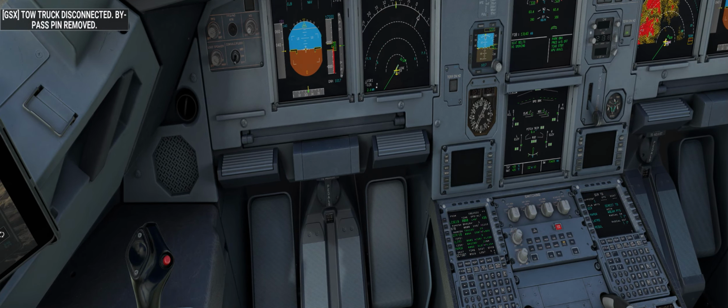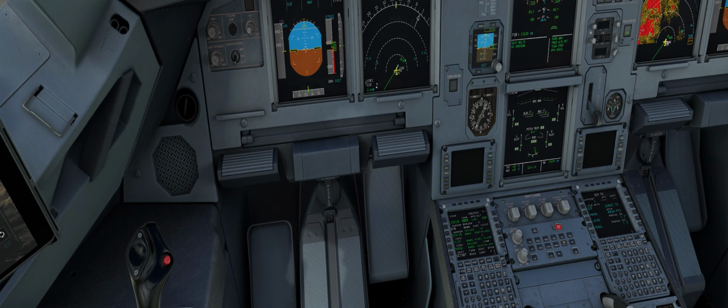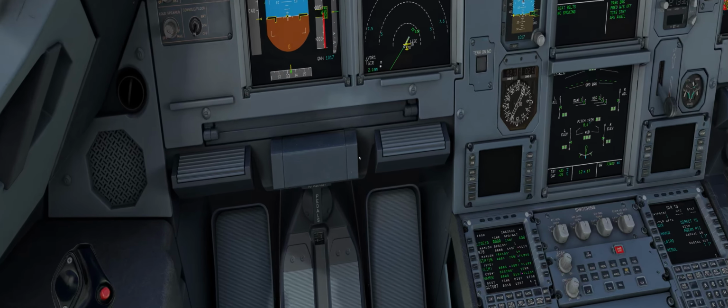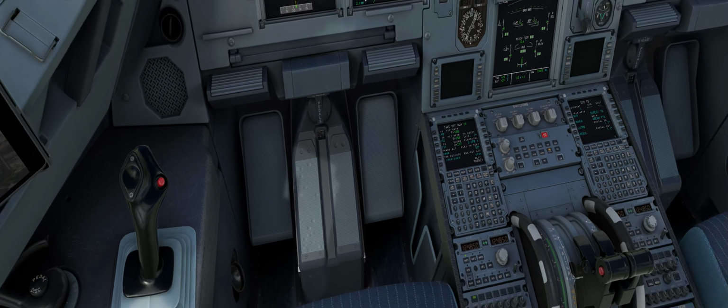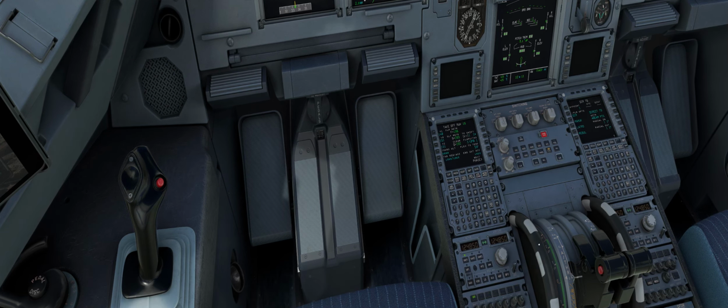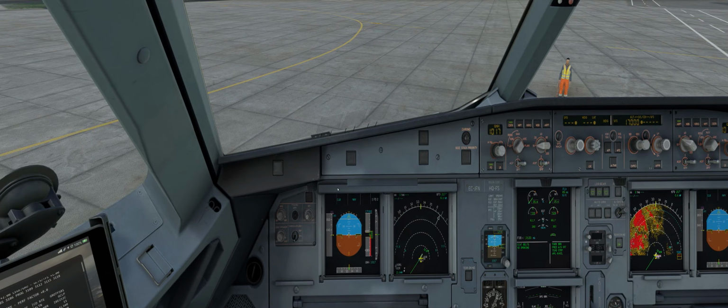Disconnecting. Bypass pin removed. Full left. Full right. Right is clear. Full up. Center. Full down. Center. Full left rudder. Center. And full right rudder. Center. Let's check the performance. Up 0.1. So we'll just turn the trim wheel. Up 0.1. That'll do us. Back to the flight plan. We've got a direct on the first officer's MCDU, just in case we need to change. Okie doke. So we'll go with flaps 1.